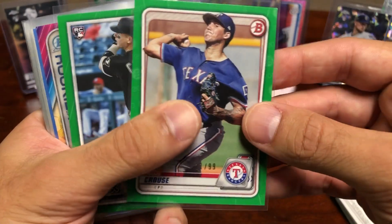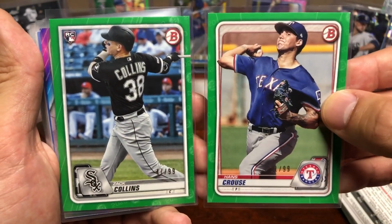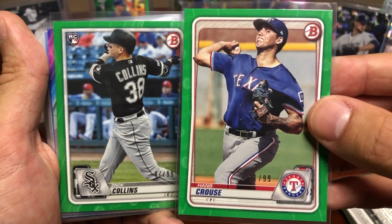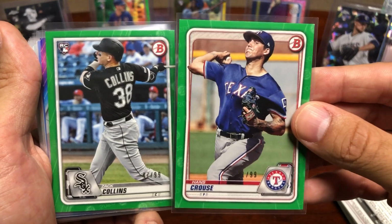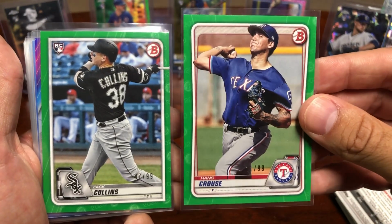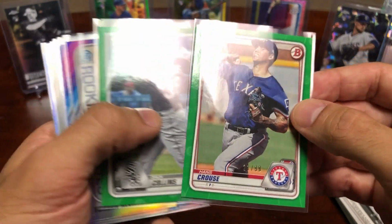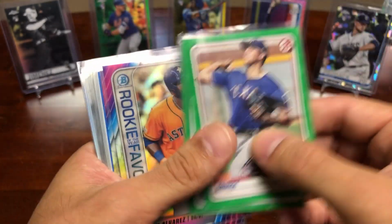Then we got two green cards. I think these are retail exclusive. They're both numbered out of 99. One's a Zach Collins rookie card. The other one is a Hans Crouse prospect card. But just the way the green looks, that light, leafy green just pops so nice. Retail exclusive, so I was pretty happy about those.